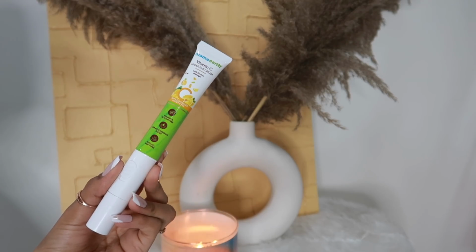This is the eye cream that I've been using. This is the vitamin C under eye cream. Really like it. And lastly, I've been also using the Gua Sha quite a lot. This just helps you kind of tone your face.